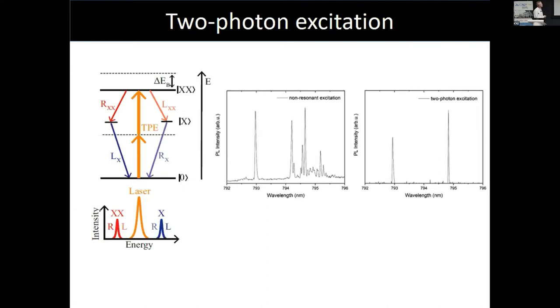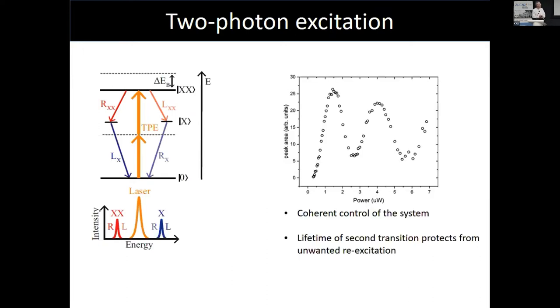If I now switch to this scheme here, the two photon excitation, I do this very clean bi-exciton, and look at what I have, only two lines. One line is the bi-exciton, the red one, and the other one is the blue one. That's it. So I clean up the spectrum of the quantum dot by exciting it in a clean, simple way. Yeah? All right, here we go.